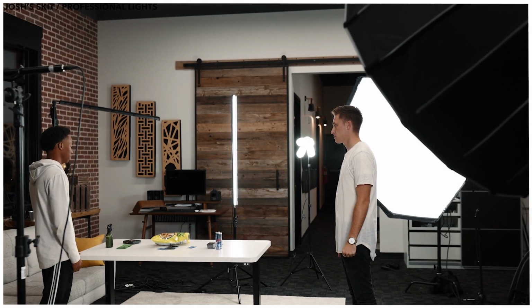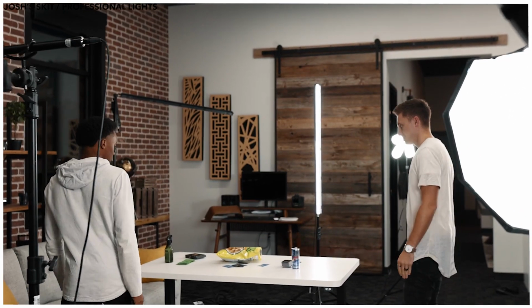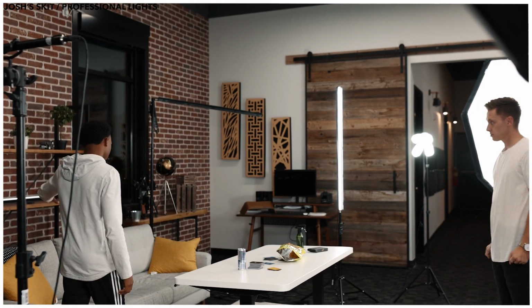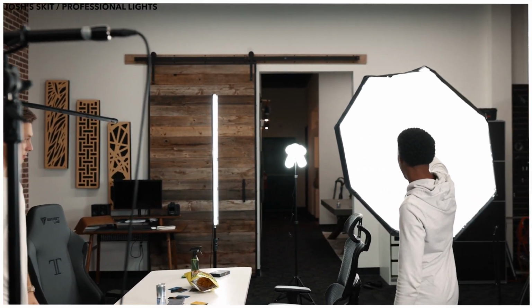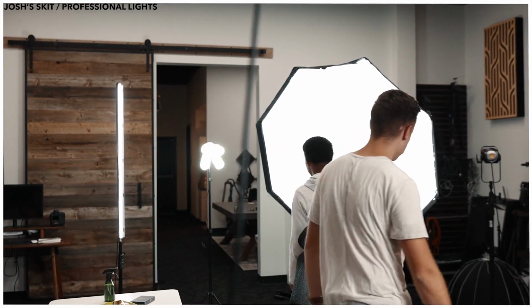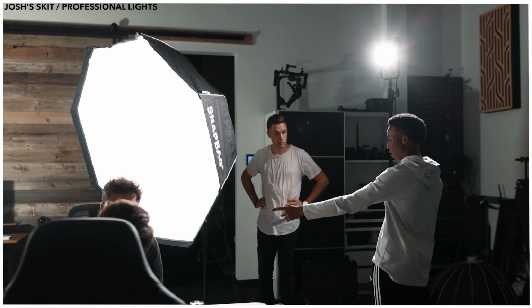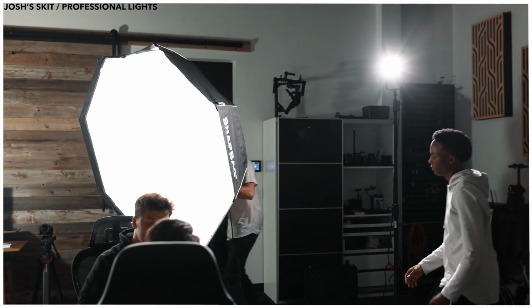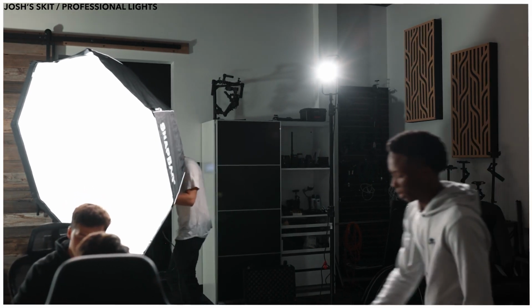Thinking if I should put the table like this. Long ways? Yes, probably this side, so I can get that background in. So I want to use this big guy right here. Big one? Mm-hmm. So I can get that soft look instead of that hard look. Put that guy right here. Actually, I don't know anymore. Yeah, let's try the back corner real quick.